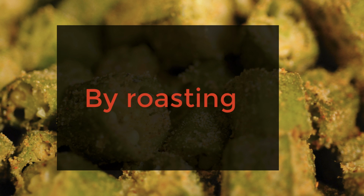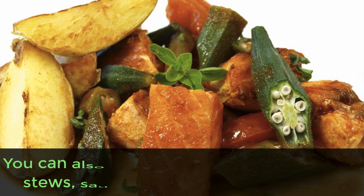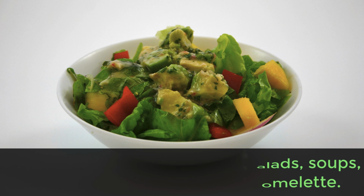Number 2, by roasting. Season about 20 pods of okra with olive oil, salt and pepper to taste, and roast in a preheated oven at 425 degrees Fahrenheit or 200 degrees Celsius for about 15 minutes. Let it cool and enjoy as a warm snack. And number 3, you can also add okra to your salads, soups, stews, sauces, and even your omelets.